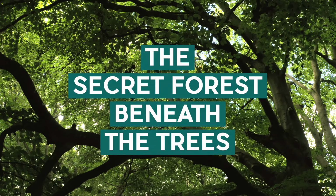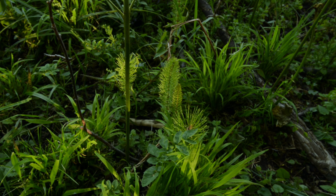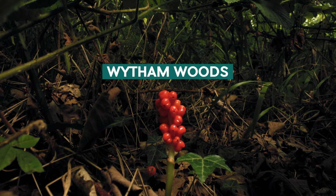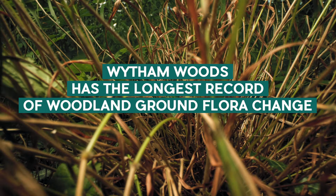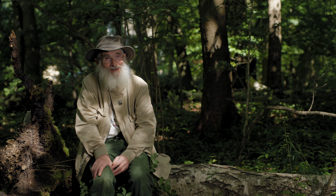The trees are what people look at in a woodland, but actually most of the plant species are down below in the ground layer. Wytham has got the longest record of ground flora in Britain, and possibly across Europe as well.